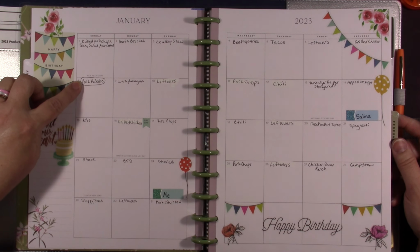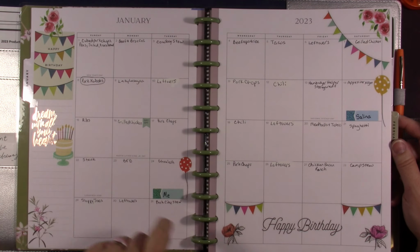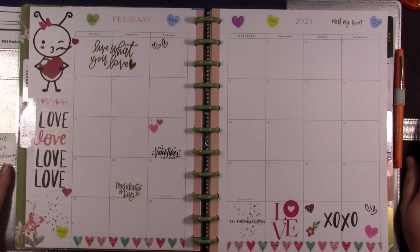But that's what I use that for, is for my menu plan and for cleaning. And as you can see, that one is circled. That's because we did not eat that. But everything else so far we have eaten off of the menu plan. But the month's not over yet. But anyway, this is the way February's going to look.